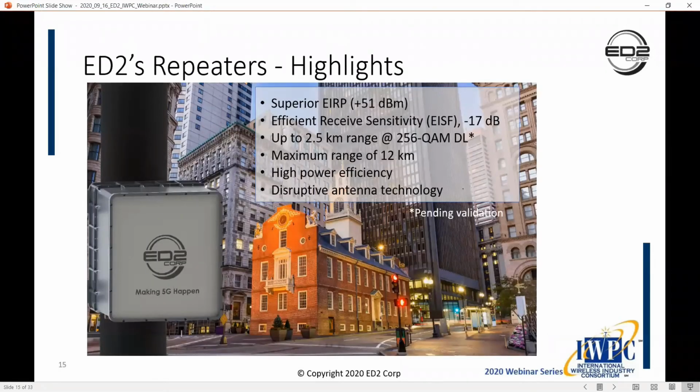Let me zoom in and talk about the repeaters that we've been working on here at ED2, highlighting the most relevant features. In terms of EIRP, right now we are able to achieve a minimum of 51 dBm EIRP in these repeaters, and simultaneously very efficient receive sensitivity. We use something called the effective isotropic sensitivity factor, which is basically the noise figure minus the receive antenna gain, as a metric showing how efficient the repeater performance is.